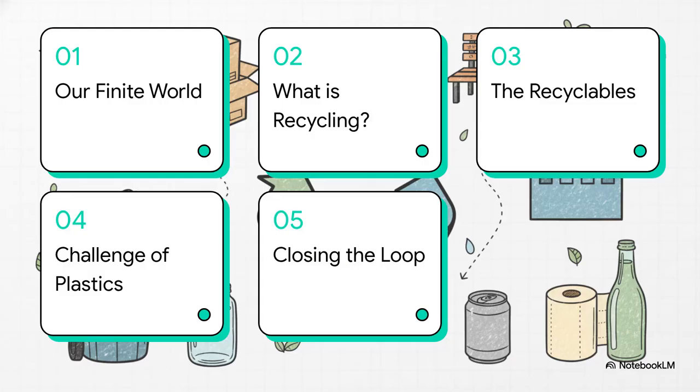So here's the plan for today. First up, we're going to dig into why recycling is so critical. I mean, we live on a finite world, right? Then we'll get down to basics. What even is recycling? We'll look at the most common stuff we can recycle, and then, oh yeah, we're tackling the big one, plastics. Finally, we'll see how it all comes together, how we can actually close the loop and turn old stuff into new.